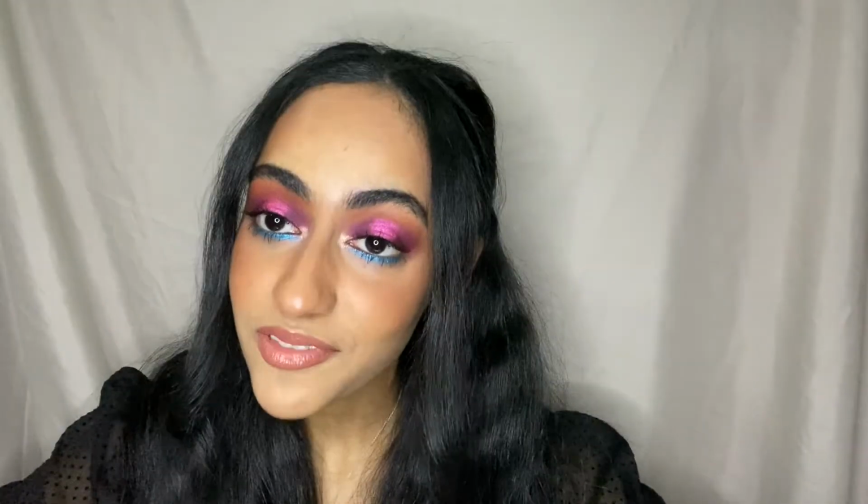So yeah, these are my top favorite 8 highlighters. I had to count, because I did not know how many, but these are the 8 top favorite highlighters that I own in my collection. I have more, but these are favorites. These are wonderful favorites.